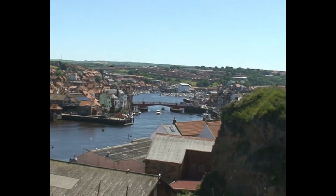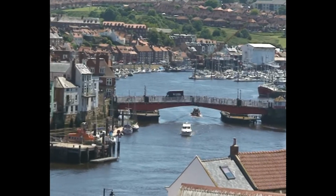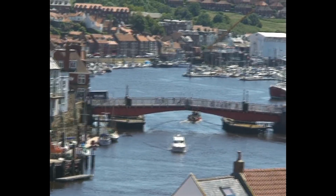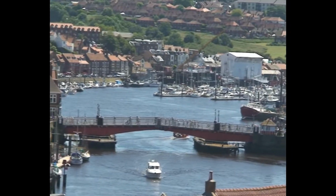So there's the river there, and zooming in you can see the swing bridge across the river. There's a car going across the river, and then there's various yachts and what have you further on.